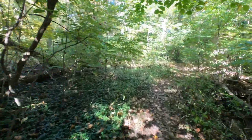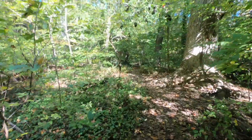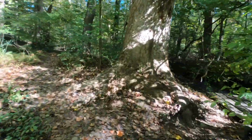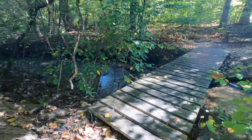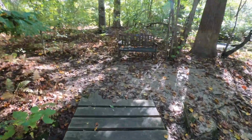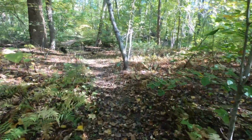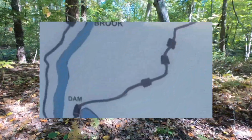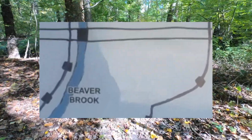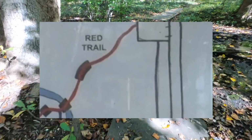Alright, straight ahead is the trail that I came down on. The red trail is that way. This is where the blue trail loops. This is where I took a break a little earlier. Took the map. So now this is the return part of the blue loop. Oh, this is poured concrete. Wow, this has been here for a while.